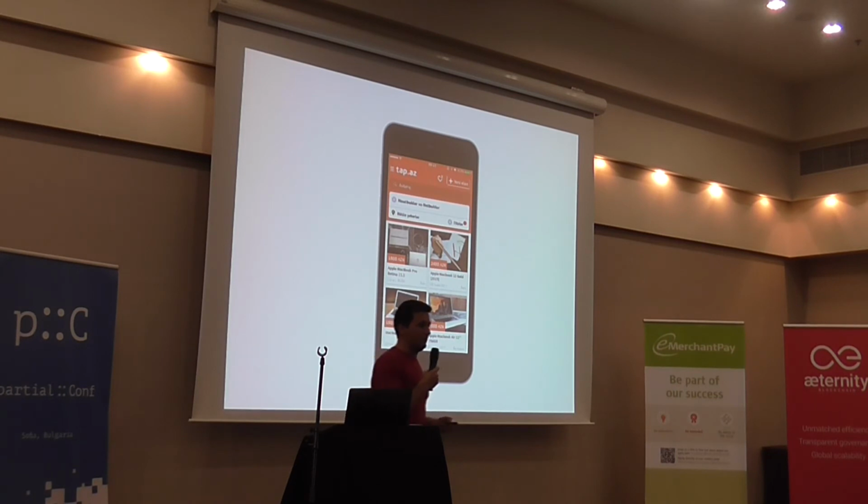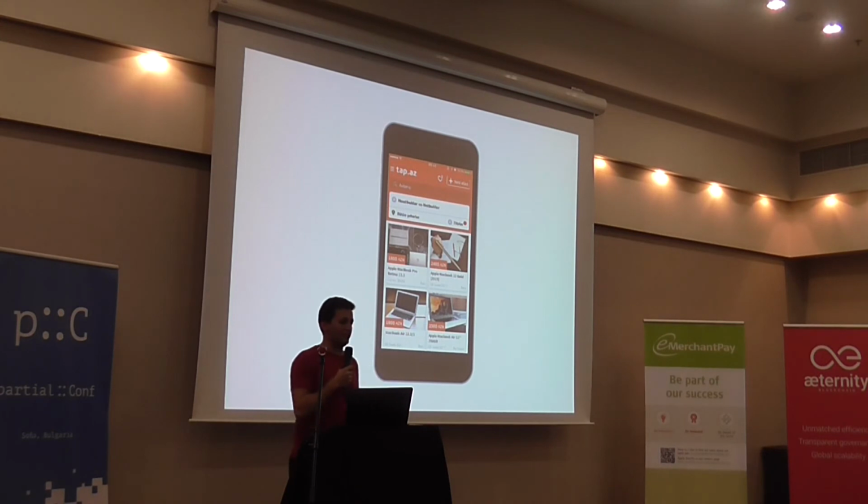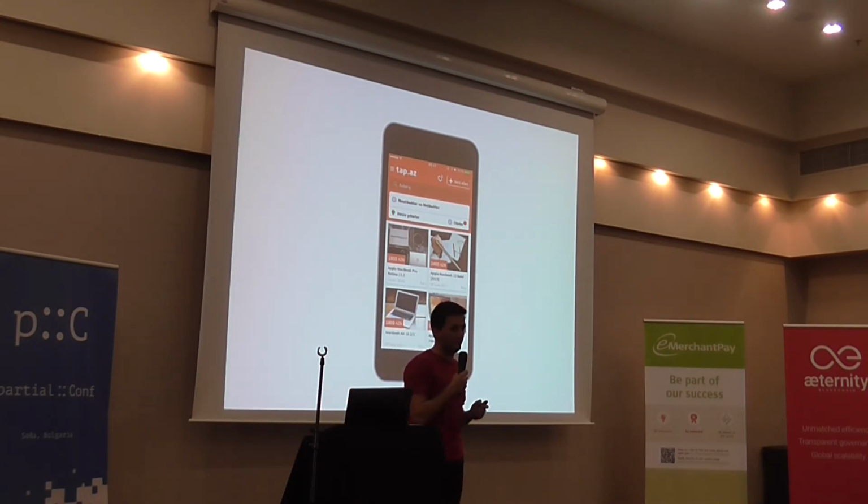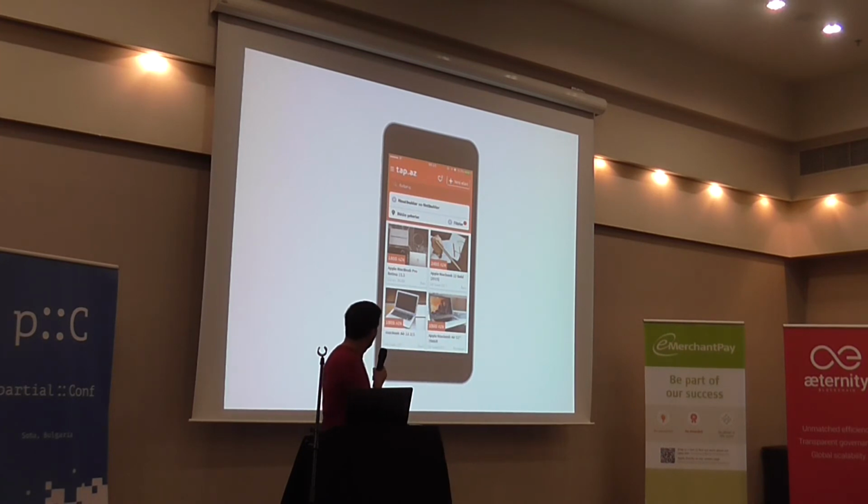And the more important part is it's not a hassle to support as well because it's, again, one application for both platforms. It's not 2 applications. We share like 99% of the code between iOS and Android.